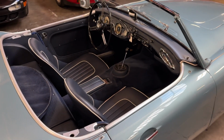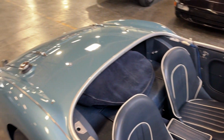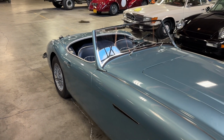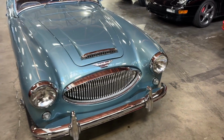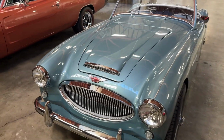Gorgeous car, owned and restored by the famous Kent Lambert, one of his prized collection of Austins. Gold winner in 2007, and we can see why. Just as pretty as can be.